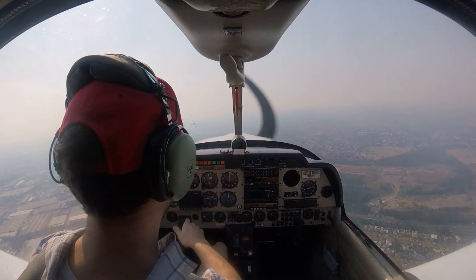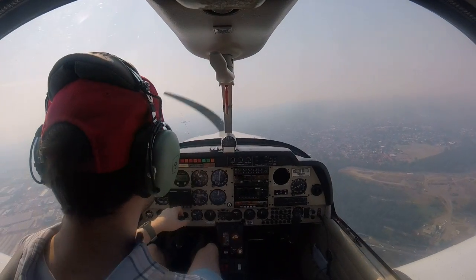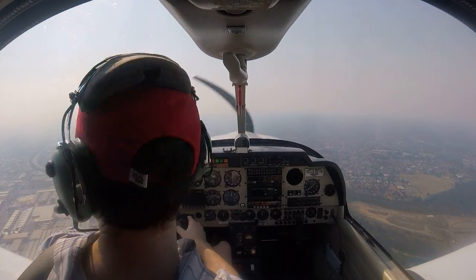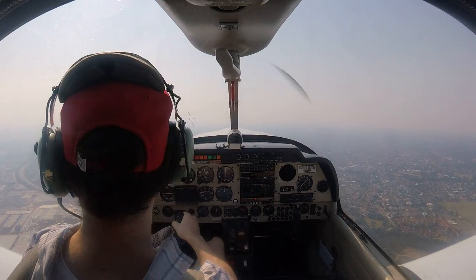Hotel Sierra Zulu, cleared visual approach, main pad, clear to land. Traffic. Hotel Sierra Zulu, cleared visual approach, main pad, clear to land. Main pad, clear to land, Hotel Sierra Zulu.